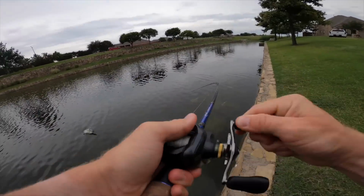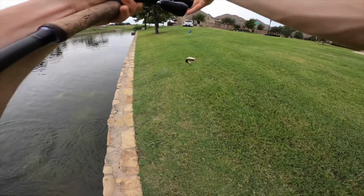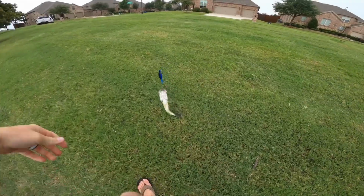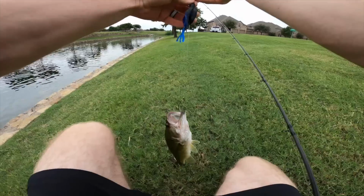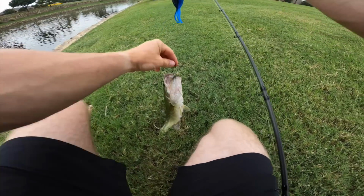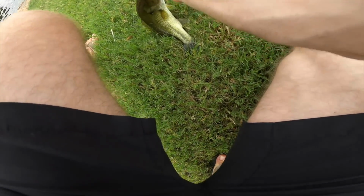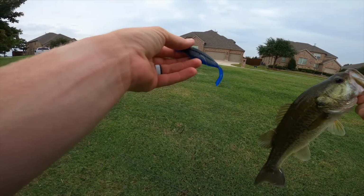Go. All right. Got a pretty good one too. Nice, working it a little bit slower. All right, guys. On the shad bait with the crawfish scent and the Harmony hooks. That's like three things out of the box with one fish. Turns out a little jerk bait action.